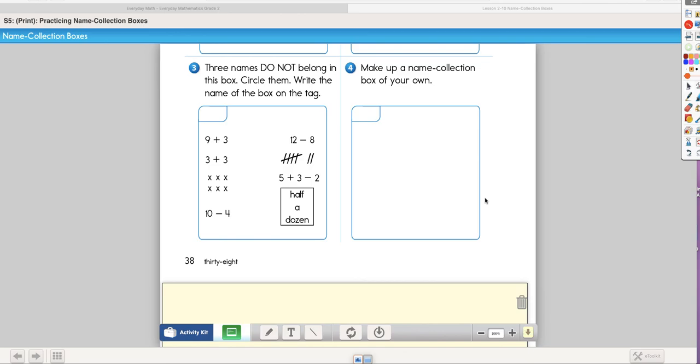All right, now, do we have any idea what we're naming this time? No. We've got to figure out what we're naming for this one. So this is what we've got to do. We've got to figure out what each one of these names are first. Then we have to decide which one do we see the most name of. So there's going to be some names that don't belong. It tells us 3 names don't belong. We need to figure out which one do we have the most of first.